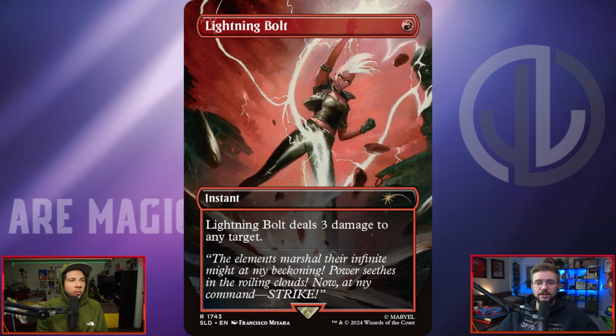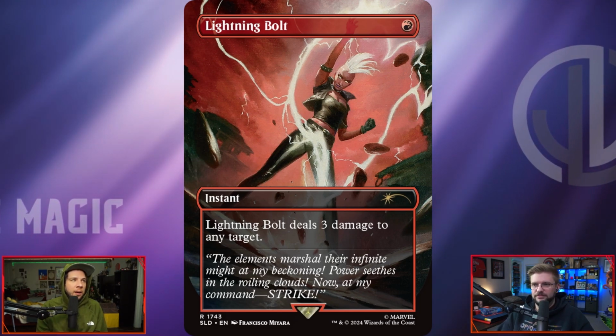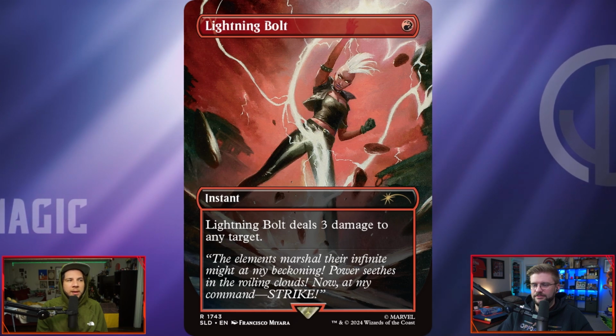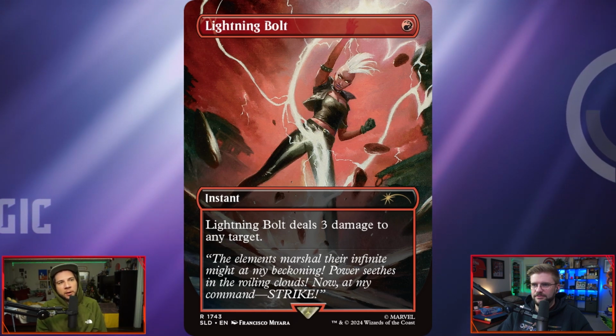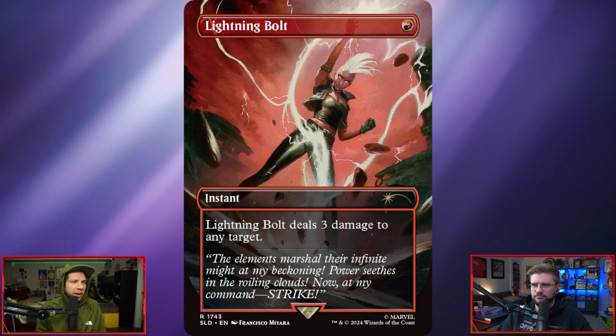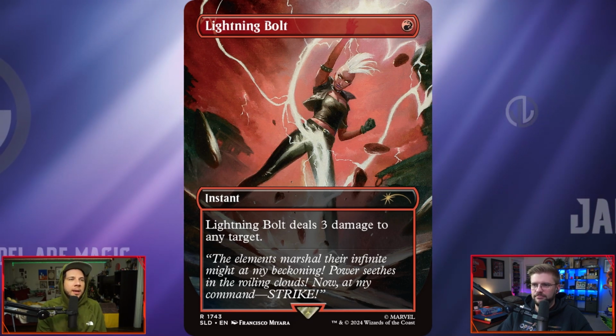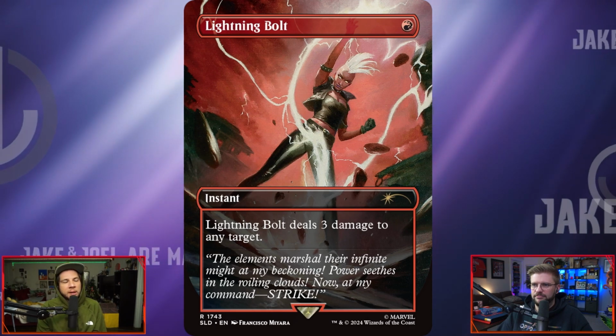Jake, $5 for a Marvel card? Not bad. Bolt, baby. What you need to know about Lightning Bolt. It's a pauper card. It's a modern card. It is a very iconic old card that goes all the way back to Alpha. It was one of the very first cards that were ever printed in the game. And now 30 plus years later, here we are.